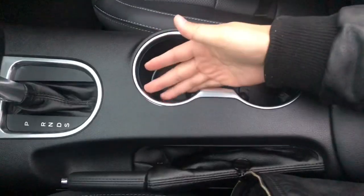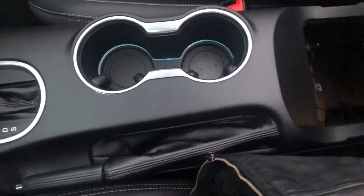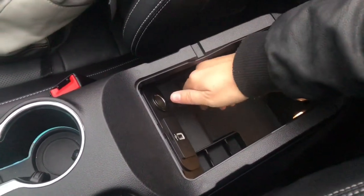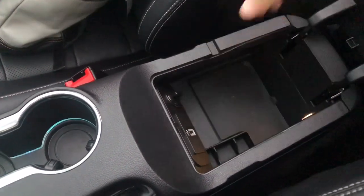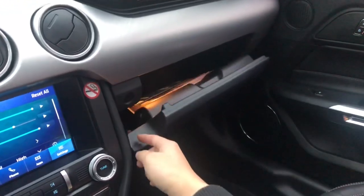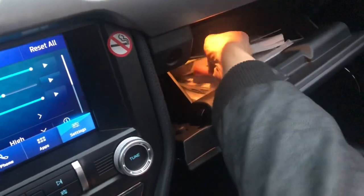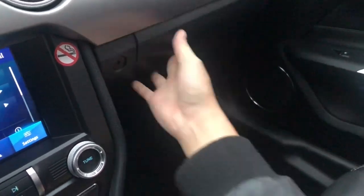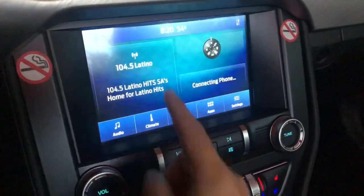Over here we have 2 cup holders, standard size. And then there's a tiny glove box here where you have this little 12 volt and then you have one USB plug right here. On this side we have the glove box. You just press down like this. And then these are all the different things like the manuals and stuff. Go right in there.